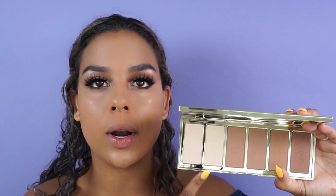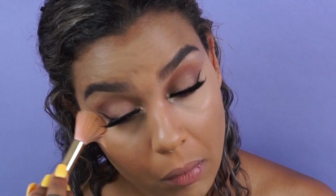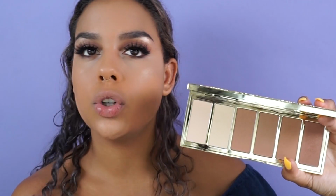So I'm taking our Park Ave Princess Chisel palette and using the shade Enhance to brighten my under eye. Next, I'm going in with the shade Angle to contour.